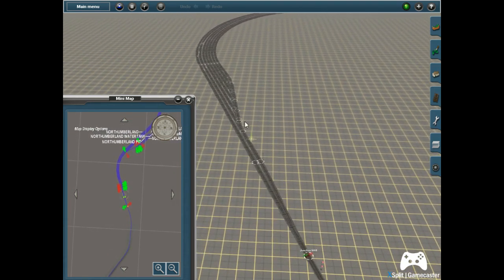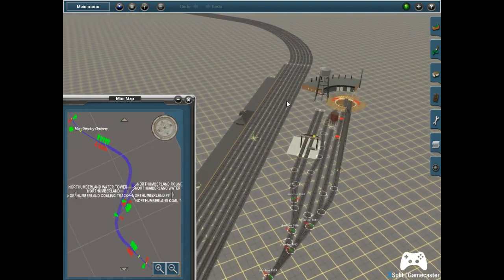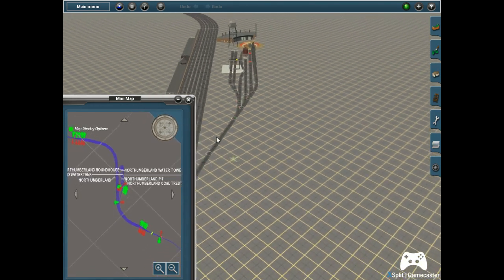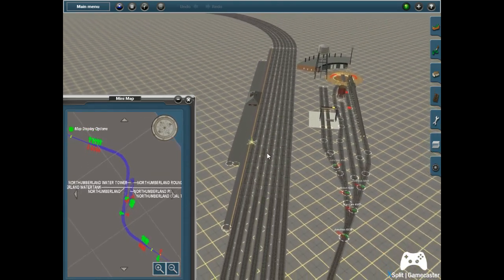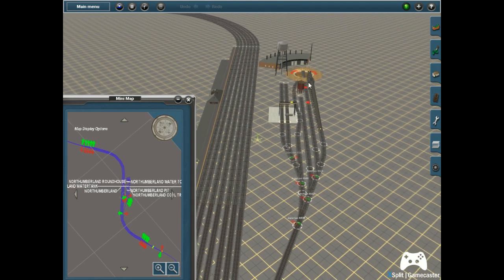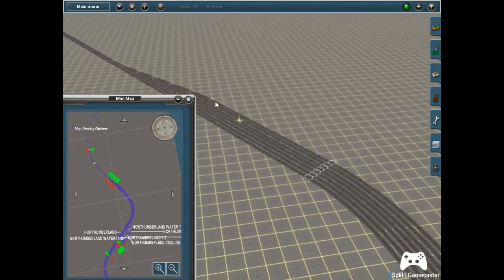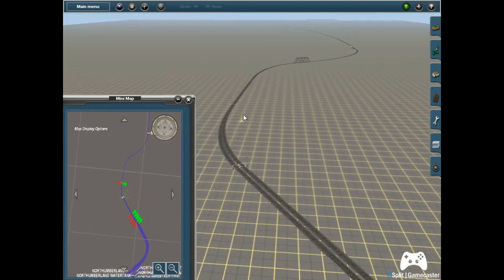So here trains pull into Northumberland, which is also the helper base for the south side of the grade. There's a small yard here, and pretty decent station facilities. Remember that this isn't a double track main, this is just a siding. You can see we have all the facilities needed here. So from this point, at least for a while, the terrain kind of flattens out.